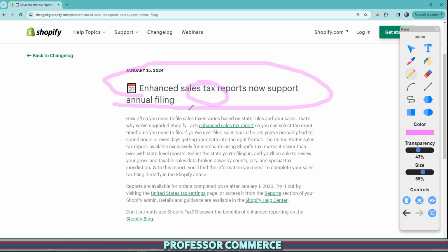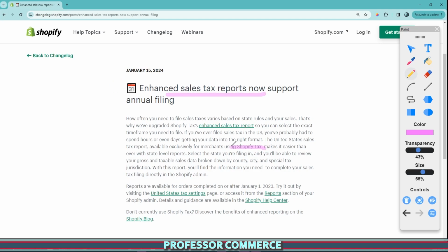Anything to do with tax is very hard to talk about and very hard to teach because everybody's tax situation is extremely different. But essentially, this is just a small improvement in the sales tax report if you're using Shopify Tax. That's the key here. Who can use Shopify Tax? It used to only be for US merchants, but if you watch my update videos, you'll remember that a few updates ago, they updated Shopify Tax to include not only merchants who are in the US and selling in the US, but also merchants who are outside of the US but selling in the US, which is a lot more people, right?